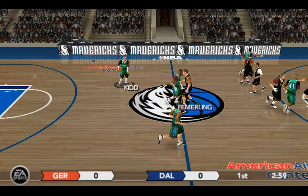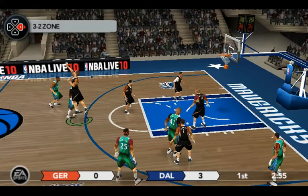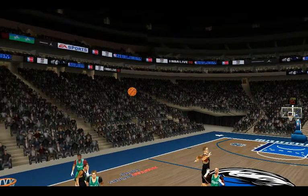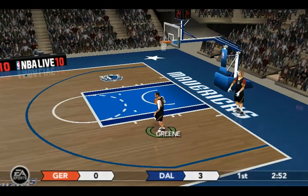All right, we are underway. Kid looking for the three. Boy, we've seen him make that shot so often from that spot. That's one of the areas on the floor that he just loves. Even with the defense all over him, he's able to drain it.